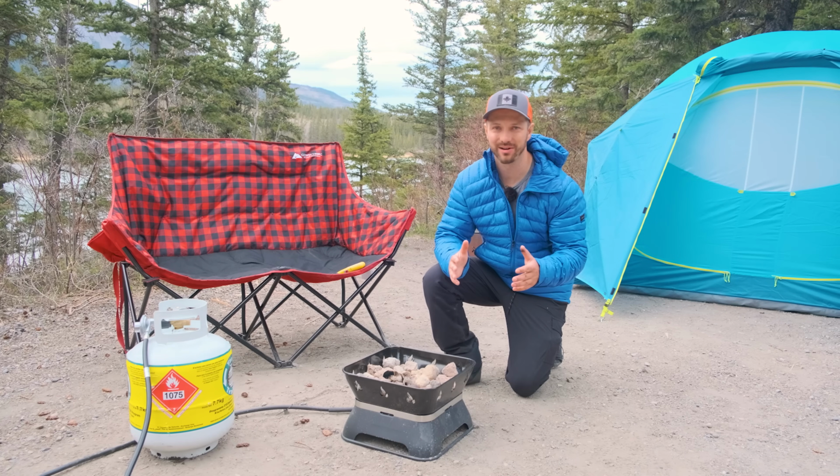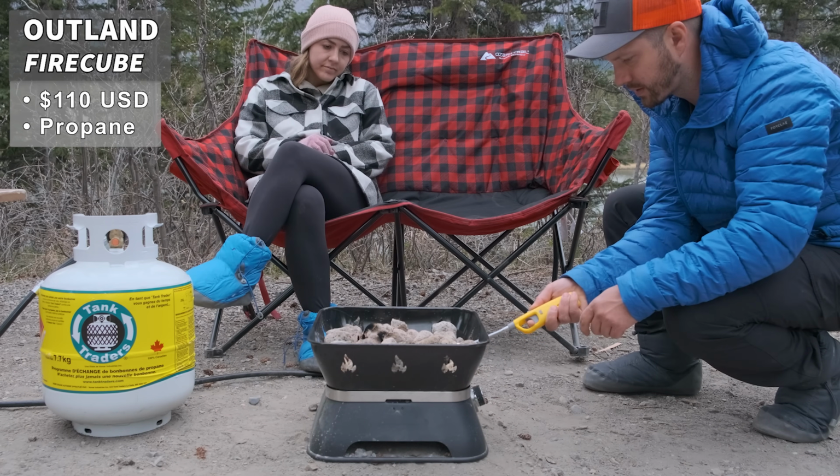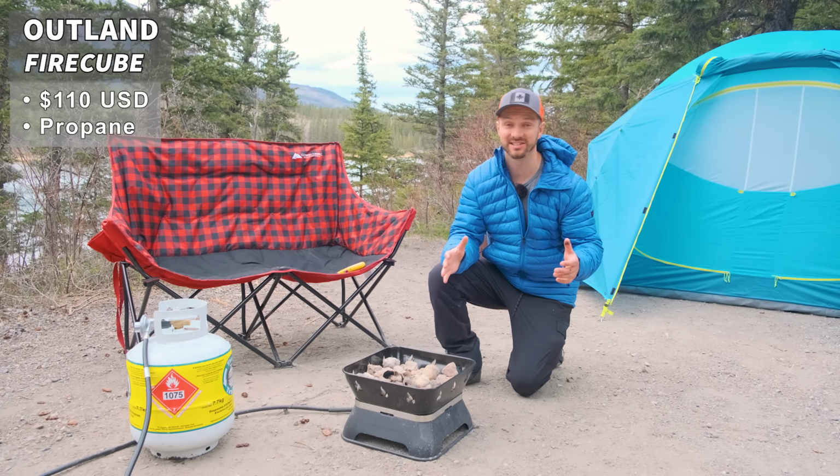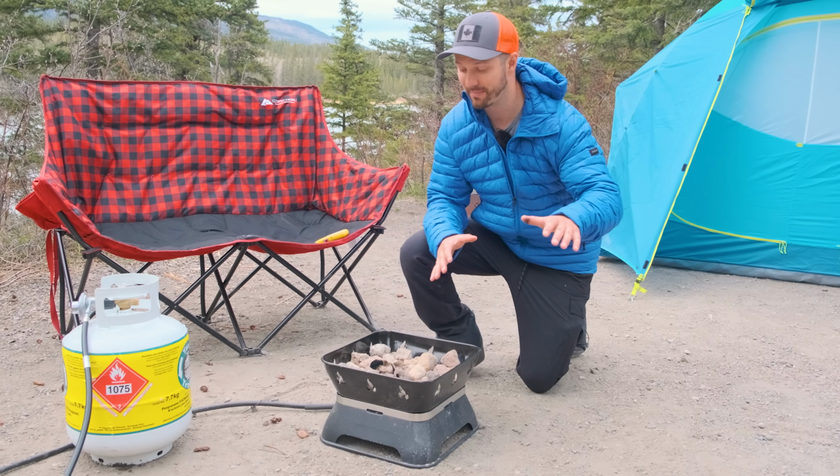This next item is this fire cube from Outland. So it uses a standard propane tank in order to fuel it. During July and August, in a lot of places these days, you're gonna have a fire ban for wood fires. But propane fire pits like the Fire Cube are usually still allowed. Definitely check the jurisdiction that you're in to make sure that they are allowed.